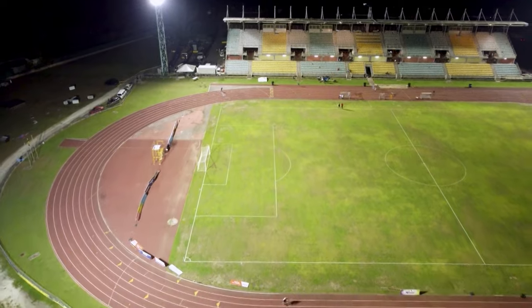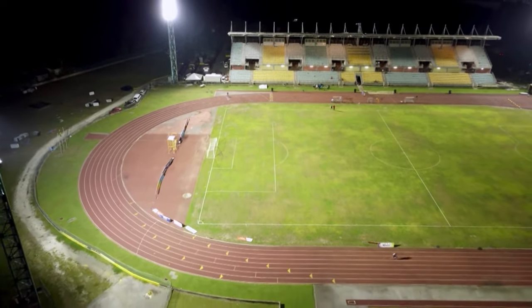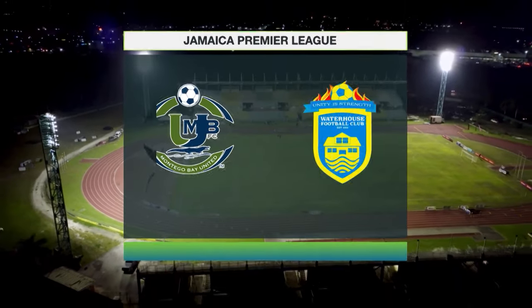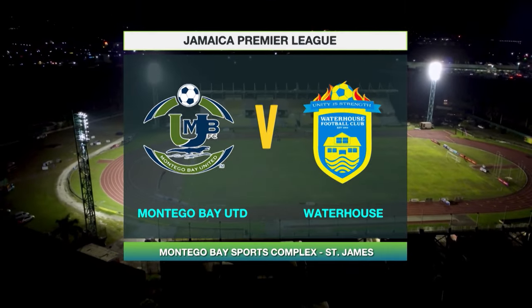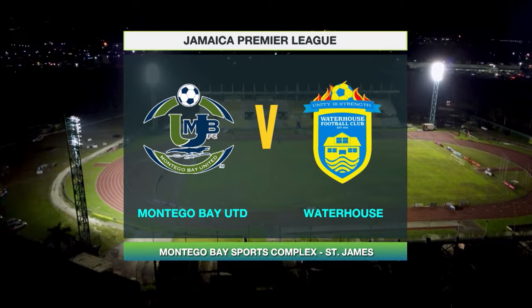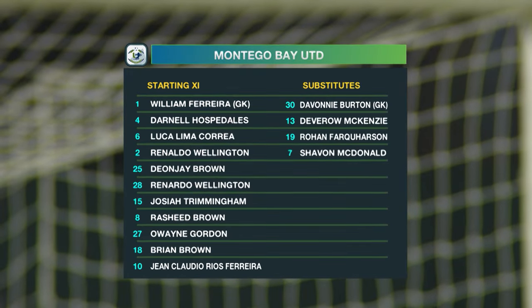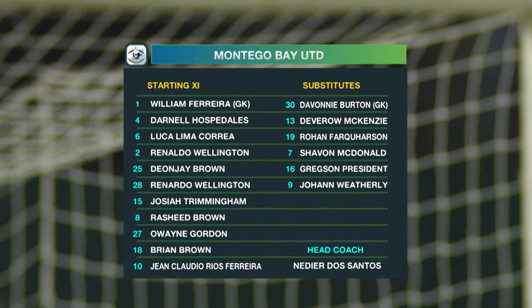The Montego Bay Sports Complex is ready for action in this fixture. Match week 15, Montego Bay United coming up against Waterhouse. 6 Premier League titles between these two teams, Mobay with 4 of them. So Mobay United in their red kit with grey trim. This is how they will be lining up, and they'll be playing with a 4-4-2.